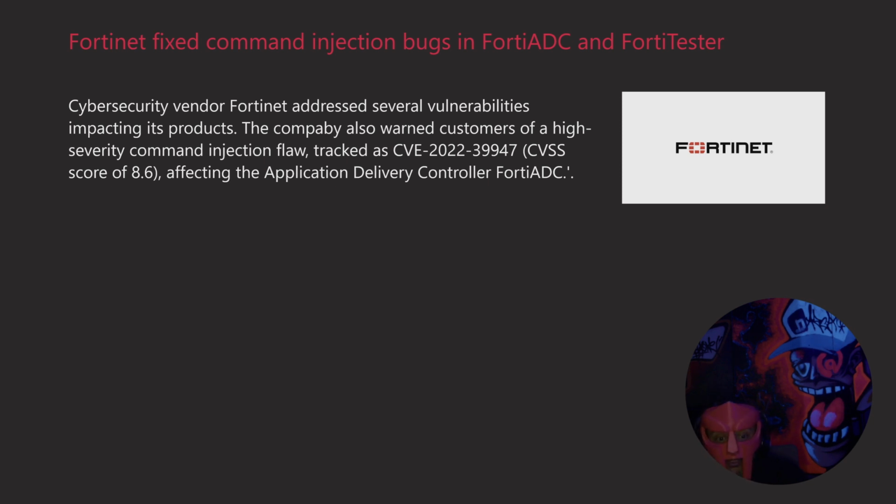Cybersecurity vendor Fortinet addressed several vulnerabilities impacting its products. The company also warned customers of a high severity command injection flaw tracked as CVE-2022-39947 with a CVSS score of 8.6, affecting the application delivery controller FortiADC.